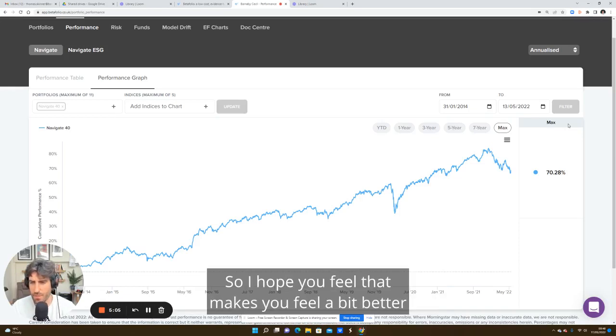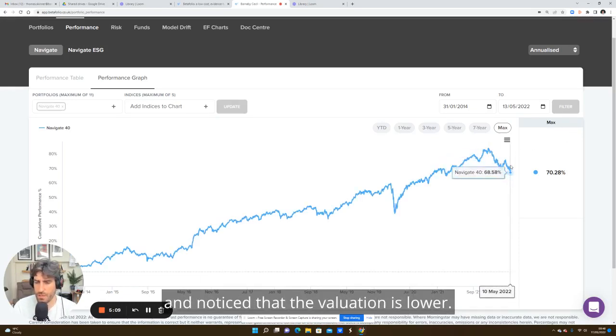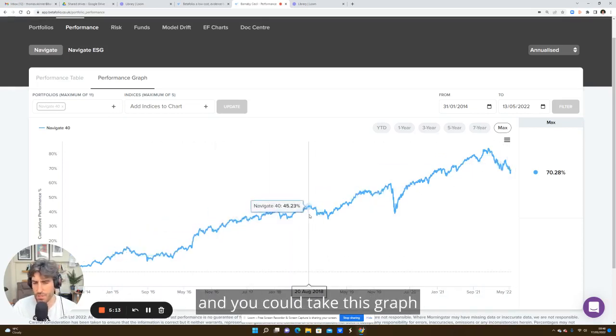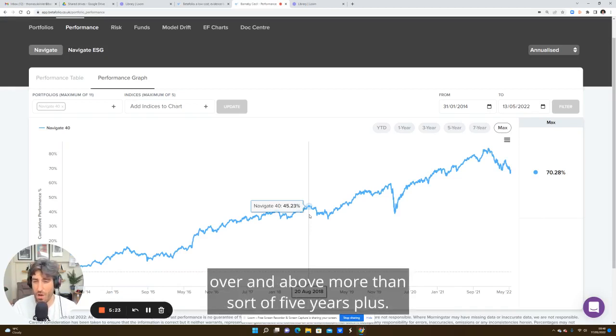So I hope that makes you feel a bit better if you've logged on recently and looked at your portfolio and noticed that the valuation is lower. If you look at it in terms of the grand scale of things, with our methodology in terms of how we build and navigate portfolios, this would hold true over any period of time, more than sort of 5 years plus.